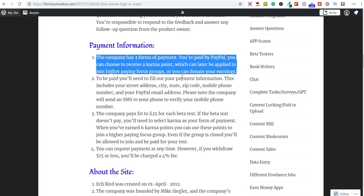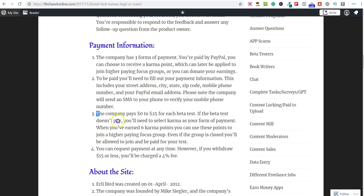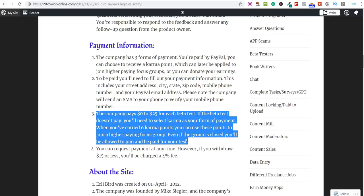Now, what it says on here is the karma points, if we come down here, so let me show you the karma highlights for you. So you can choose to get paid in PayPal money, or you can get paid in these karma points. And you see here, when you've earned 6 karma points, you can use these points to join higher paying focus groups. Even if the group is closed, you'll be allowed to join and be paid for the test.